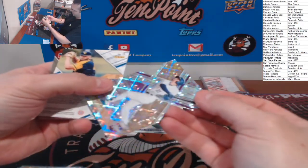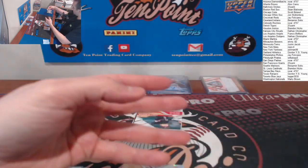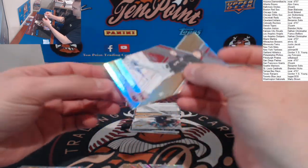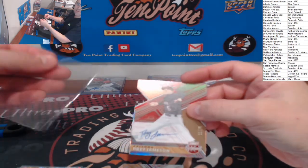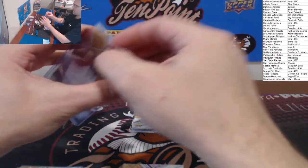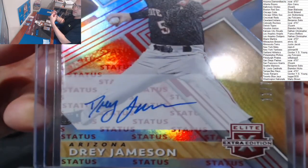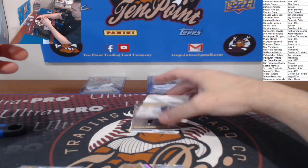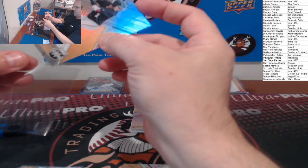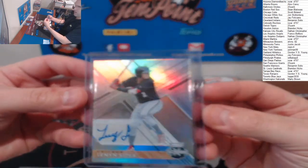All right, Devin Mann for LA, die cut out of 125. Alex Manoa, Batista. Die cut for Arizona, Dre Jameson out of 75. D-backs going out to Ruben. Congrats, Ruben and the D-backs. Come on, there we go. For Chicago, Lennon Sosa going out to the Shy Sox. Shy Sox are going out to Mr. S. Congrats. No number on that one.